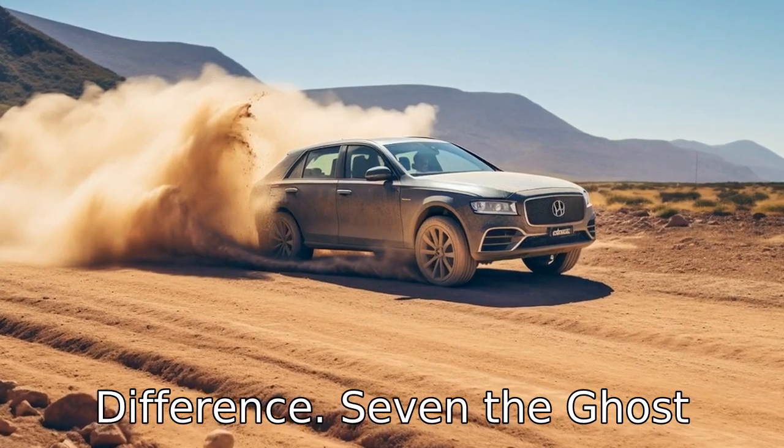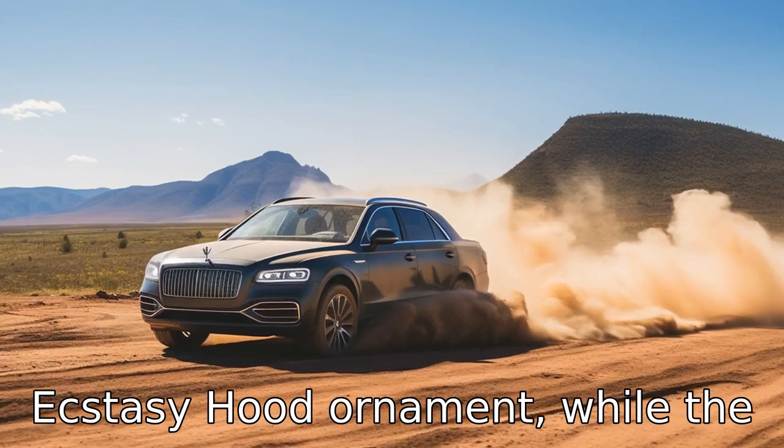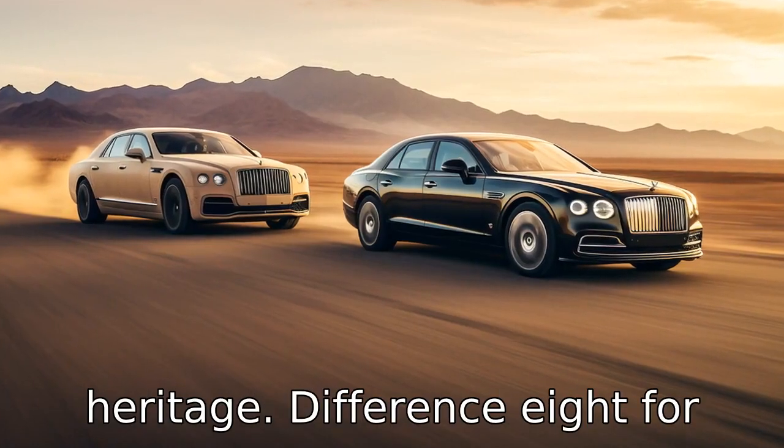Difference 7. The Ghost carries the Rolls-Royce's trademark feature, the Spirit of Ecstasy hood ornament, while the Flying Spur features the Bentley Flying B mascot, each embodying the brand's unique identity and heritage.